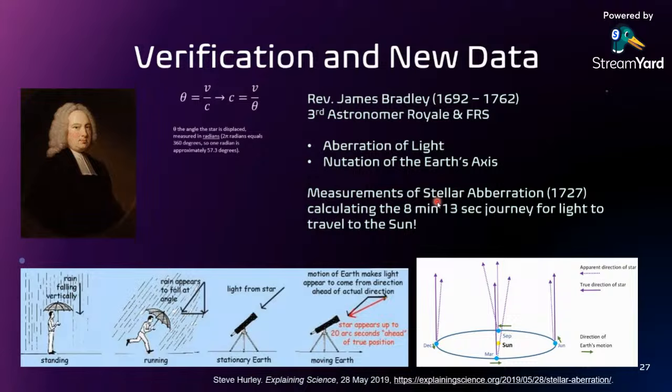With a bit of math, he was able to calculate the journey of the light from the sun to the Earth. And it turned out to be about 8 minutes and 13 seconds. And this was in 1727. Now, this will be very important because this will allow astronomers to precisely determine the Earth-Sun distance, the astronomical unit.